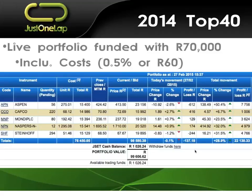But those were the five: Aspen, Capco, Mondi, NASPAS, and Steinhoff. Big winners was Aspen. NASPAS and Steinhoff did fairly well. Mondi did well. And even Capco came to the party in the end. Interestingly, at points in the year, this portfolio was underwater. I can't remember how much. I think certainly 6 or 8% underwater.